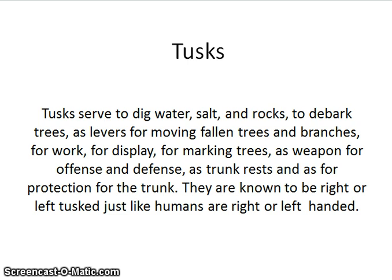Tusks. Tusks serve to dig for water, salt, and rocks, and to debark trees. Also, they serve as levers for moving fallen trees and branches, so they would lift it up with their trunk. They also serve for work, so they can work like people. Some people use them for work because they're good for moving things, and also for display, like at a zoo, and for marking trees. They can scrape on trees and write stuff in trees, as weapons for offense and defense, as trunk rests, and for protection for the trunk.